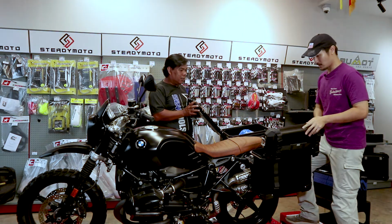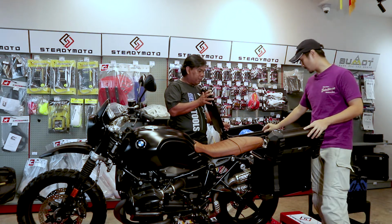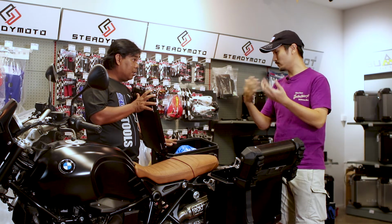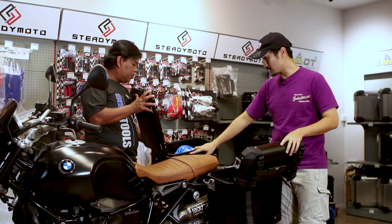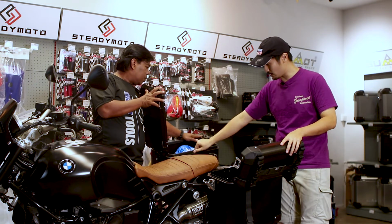The second point is the waterproof rubber lining. If you take a look at this rubber lining, I actually had water come in. When we are riding and there's a lot of force, wind force, in Singapore, raining, even at 80 there's a lot of force on the panniers. Water was coming in here and leaking upwards. It will just flow in because it's a very straight rubber.